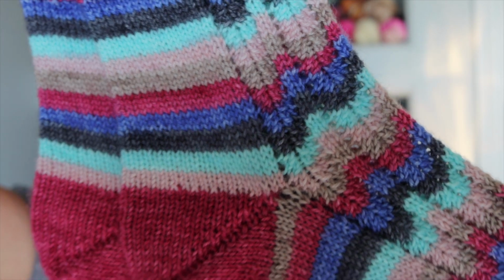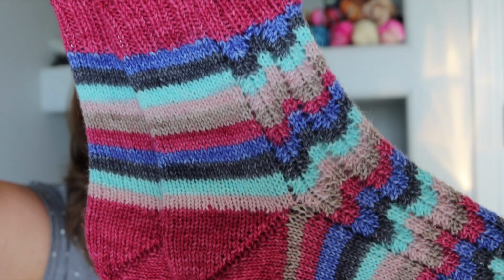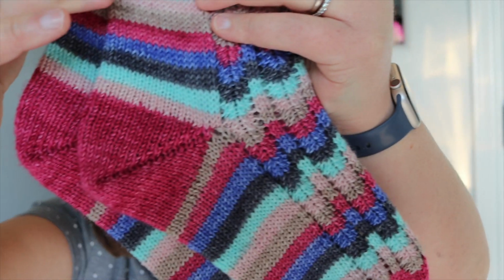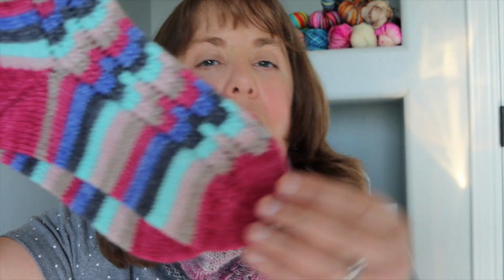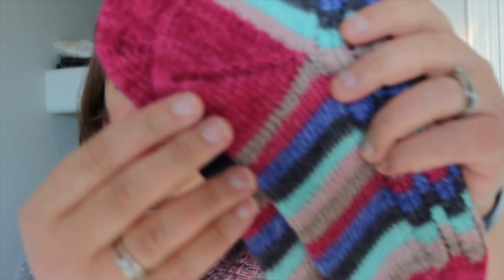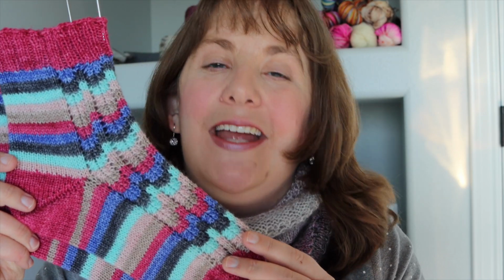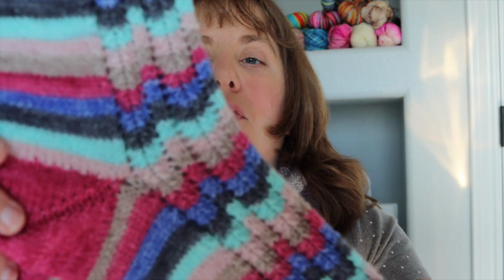She is another one of those absolutely gorgeous self-striping dyers. This colorway came with the beautiful cranberry pink mini for the toes, heels, and cuffs. I did these 2 at a time, toe up, with my wedge toe. I did a fish lips kiss heel, and then about 12 rounds of a 2x2 rib for the cuff. The pattern I followed is called the Groovy Socks by Carolyn Hegwer, and I really enjoyed it.